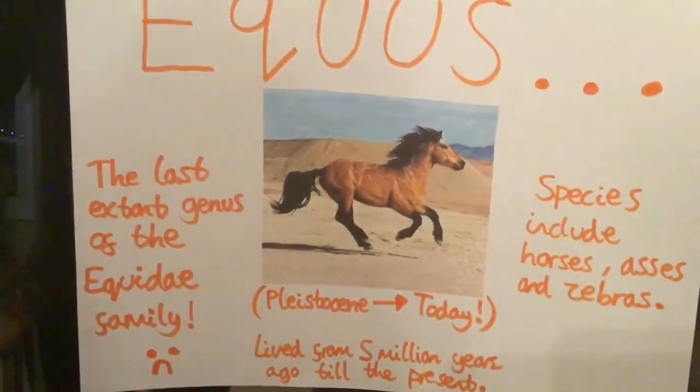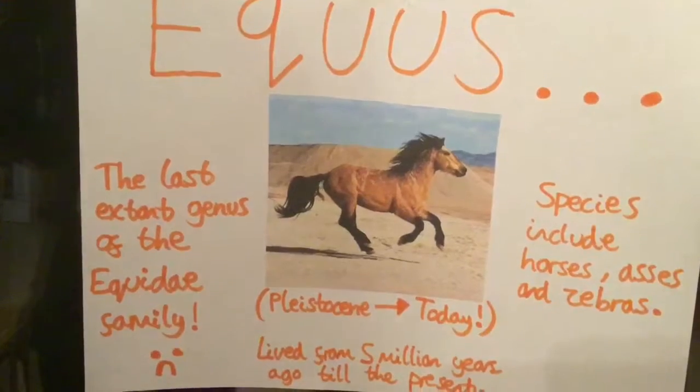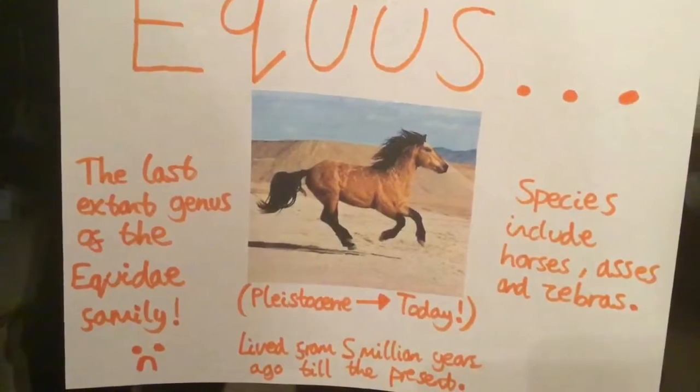Equus is the last extant genus of the Equidae family. It lived from 5 million years ago till the present, so from the Pleistocene through to today. Species of Equus include horses, asses, and zebras.